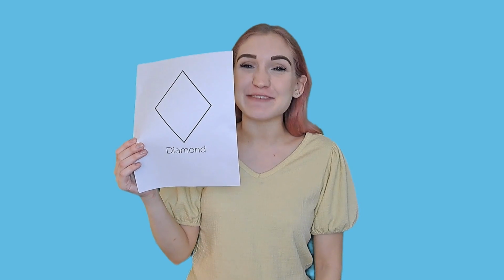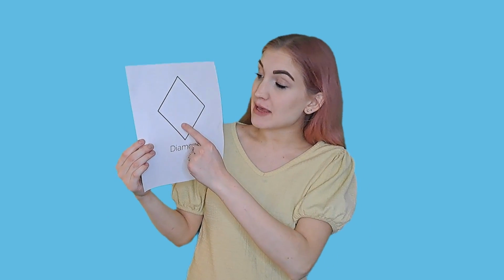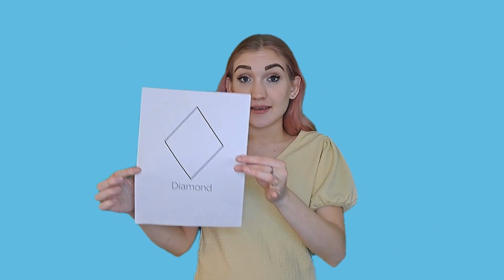Do you want to know what my personal favorite shape is? Okay, I'll tell you. It's on the back of this piece of paper. Let's flip it around. Yeah, my favorite shape is a diamond. Diamonds look like this. They have four sides, kind of like a rectangle and a square. I like diamonds because they're unique.